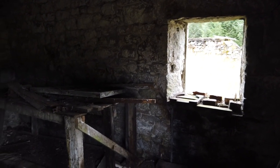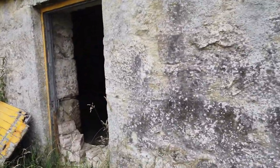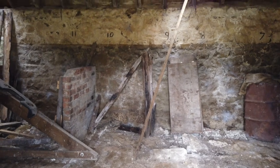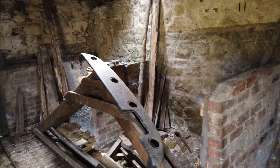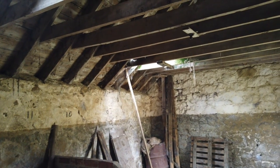I'll go next door and see if it's here. I see this one, the last time I never got in here because the door was all locked up. Just basically a storage place. Cool.